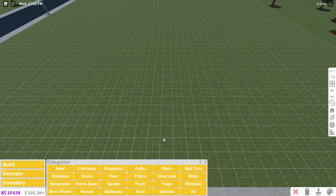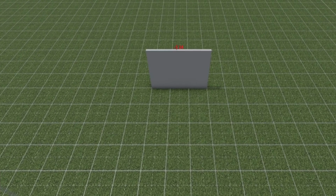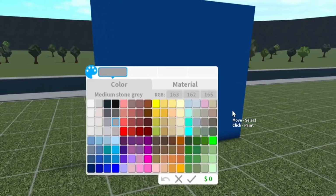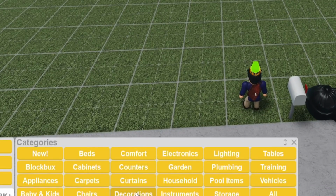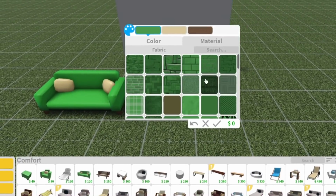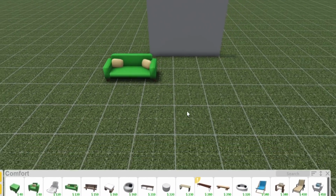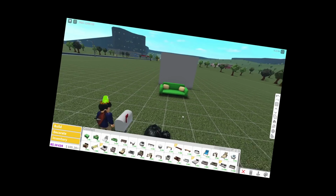All right, so building a house with no color. The rules are very simple for this challenge. Obviously if I place something down like the walls, I cannot color the walls. I cannot texture them. If I color it, then I lose. Even with furniture as well. Say I put down a couch, I actually have to leave it that exact same color. I'm not allowed to color at all, or texture either. So I have to leave it the way it is. I can't color anything, but I can leave things in their original colors if I choose a furniture item with color. Makes sense? Very easy. Anyone could do this.